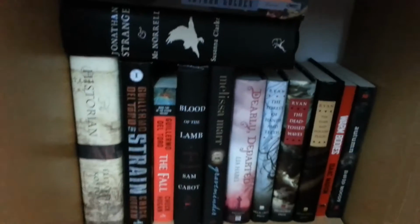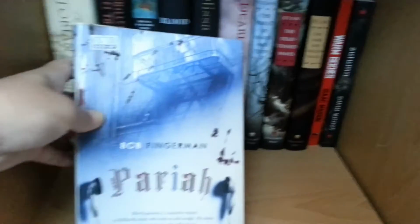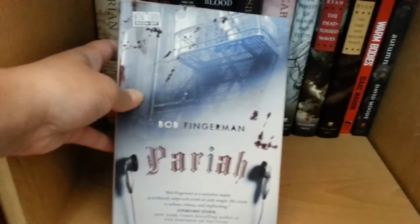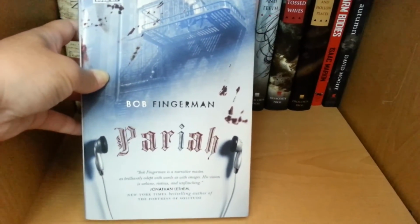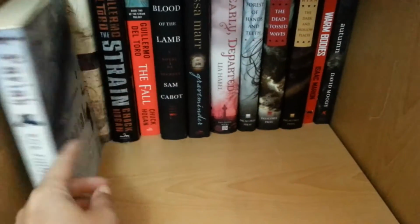Okay, so the first book that goes here in the front section is, well, I guess these are also, never mind. I have a few more zombie books. This one is called Pariah by Bob Fingerman. So this is a zombie book.